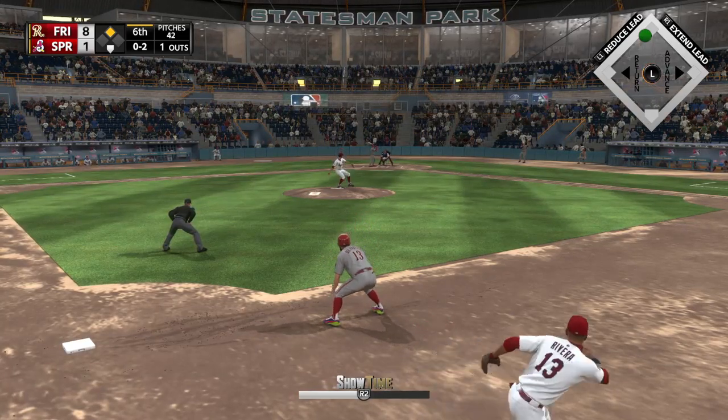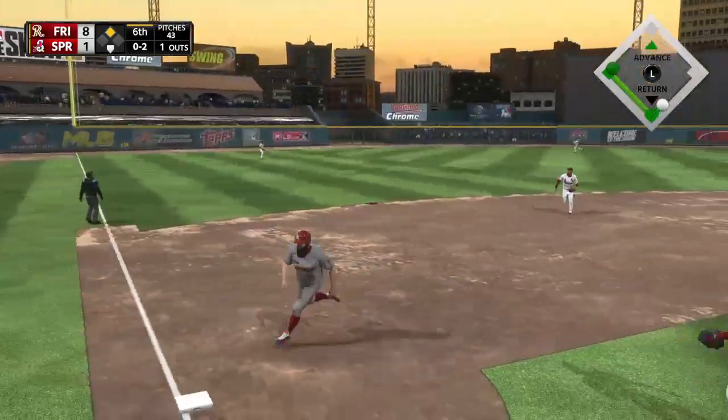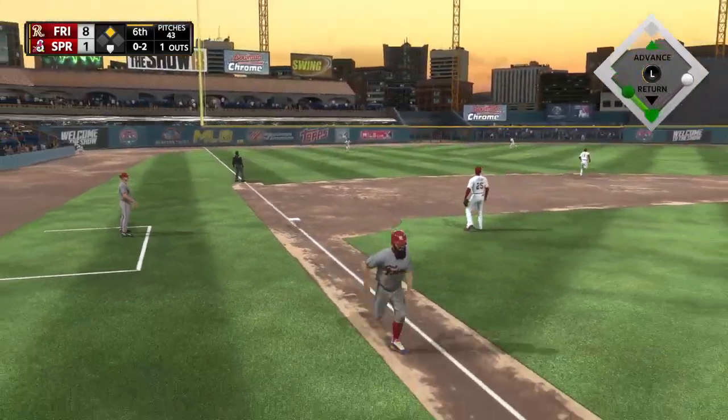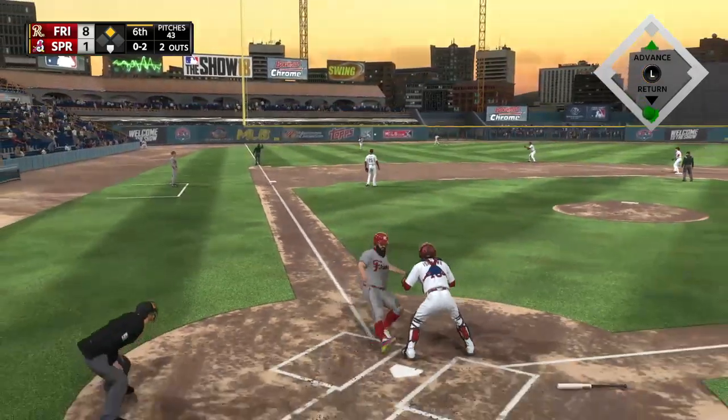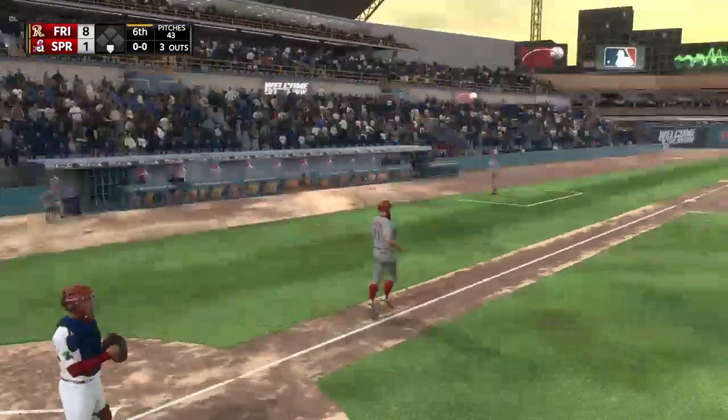2 quick strikes, and now the 0-2. Right here. Skied in the air to straightaway left. Coburn is there, and that's the second out of the inning. The relay. Throw back to second, and that's a double play. So it's 1 run on.